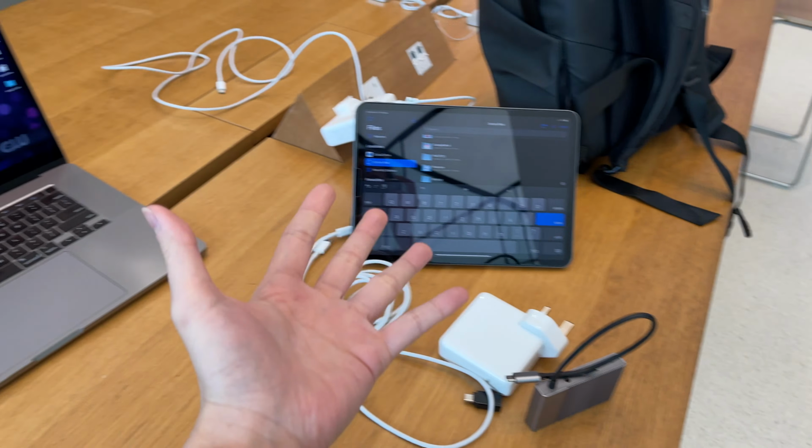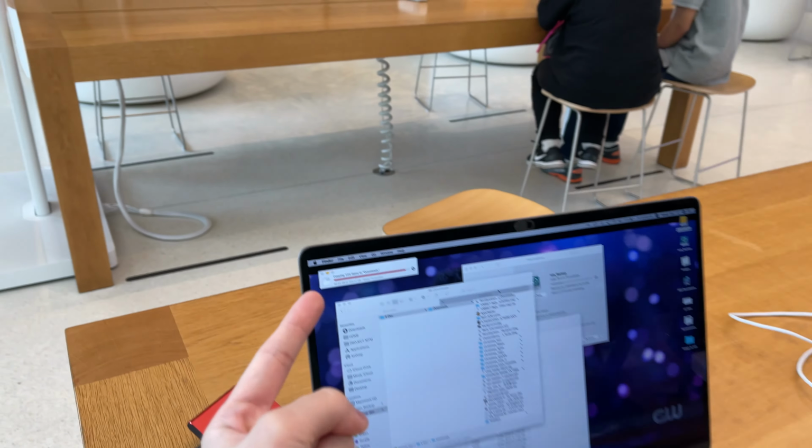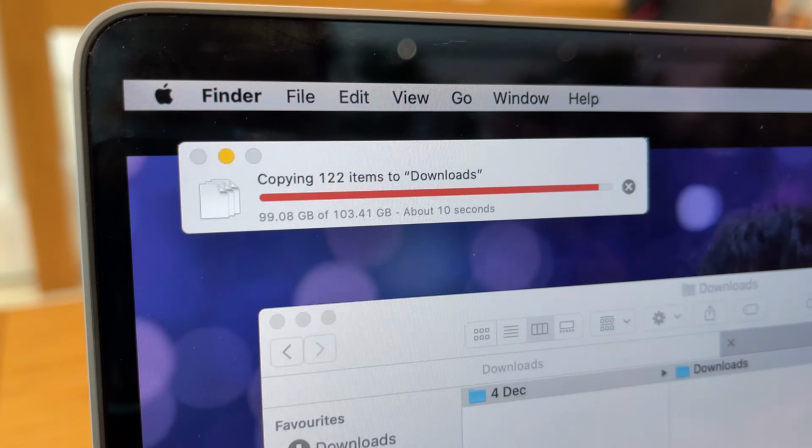There's no one in front of me. I managed to walk in during the opening hour, so it's cool. They're trying to fix my Mac and revive it. If not, I'm gonna get the M1 Max. Situation right now: finally got this to start up. Backing up a lot of files.